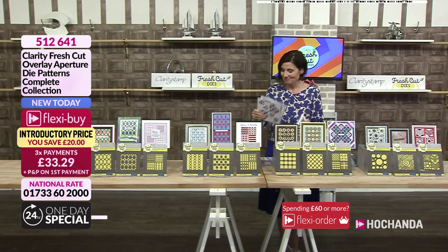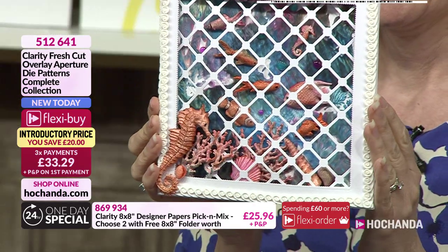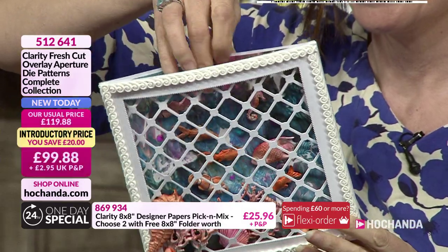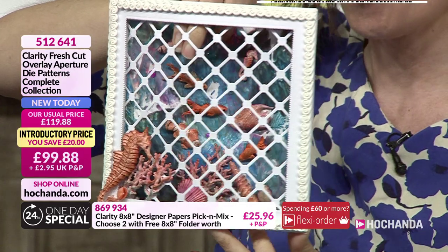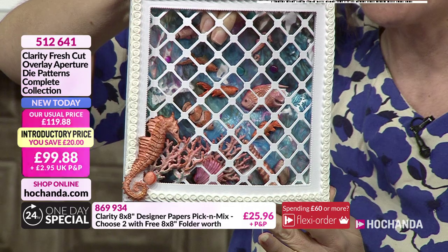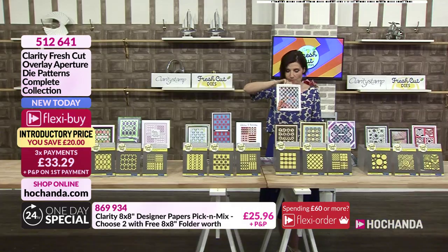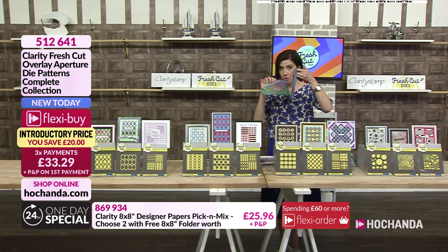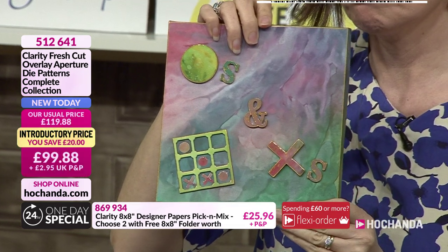But I've got another couple of things here. Look at this. I think that is extraordinary. It's from Wendy. Look at that. Now, if I just show you in there, you see. So she's got, if I go like that, look, you can see all those. It's like an aquarium. Isn't that fabulous with that lattice? And then wait for your socks to be blown off. So this had a band around it holding it together.